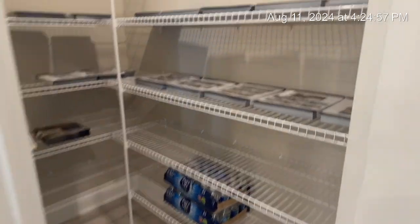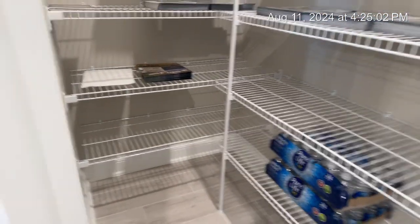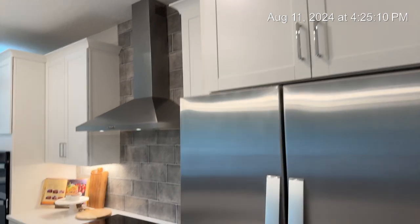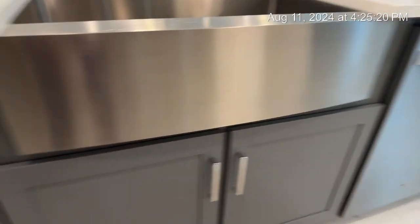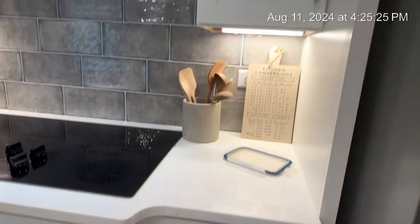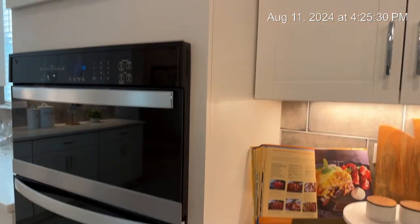And then you have your nice walk-in pantry. Plenty of space, plenty of counter, plenty of cabinets, as you can see. Very deep sink, all upgraded. They have the gray cabinets here, and then you have the white over here. Very nice. Plenty of cabinet space.